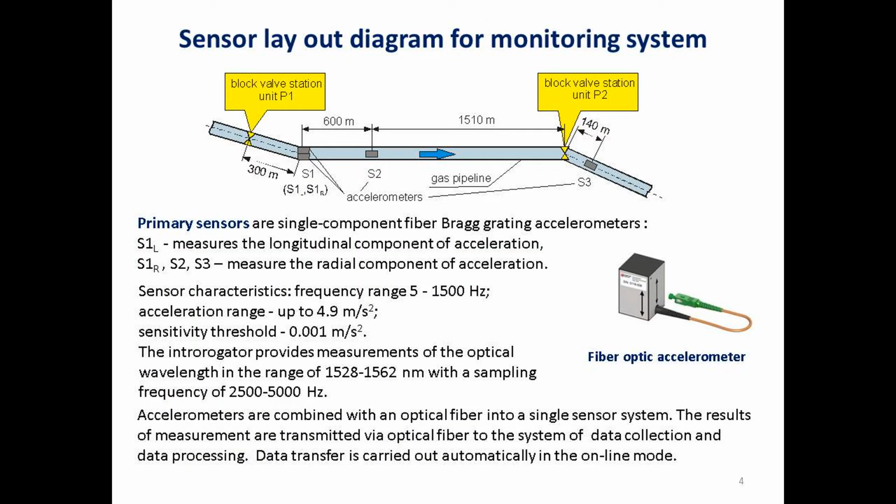This slide represents an outline of an experiment. The figure shows the configuration of the pipeline section, the main equipment and sensor location. The study of vibration processes in the pipeline was carried out using fiber optic Bragg sensors. The parameters of sensors and equipment for data acquisition are shown on the slide.